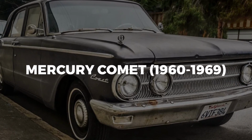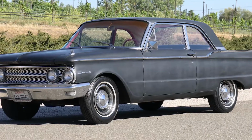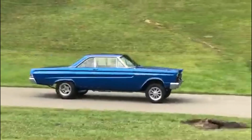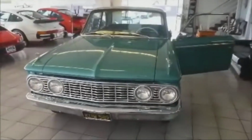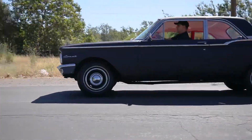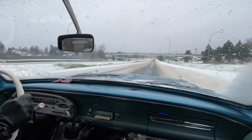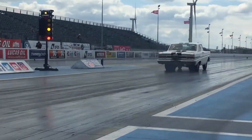Number 3. Mercury Comet, 1960 to 1969. It's a car that often gets overlooked, and for good reason. The Comet was frequently seen as the lesser sibling of Ford's more popular models. But have you ever wondered why it never quite caught on like its counterparts? The Comet had a conservative design that didn't exactly turn heads. In an era where cars were becoming symbols of style and power, the Comet seemed stuck in the past. It didn't have the bold looks or the performance to match the muscle cars that were gaining popularity at the time. It was criticized for being too plain, too average.